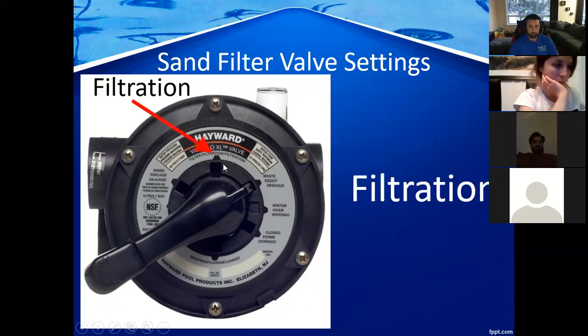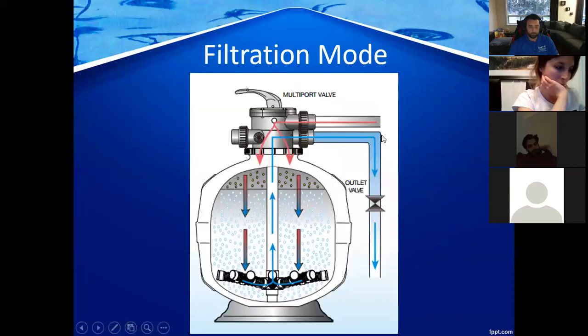Filtration mode is usually at 12 o'clock, and that's where you'll find the filter when the pump is running and when it's filtering. And what that looks like inside the filter is, as I described before, the red arrows are showing the water coming in, and this area here shows the sand, and the yellow dots are the particles, and they're forced right through the sand, and then the laterals pick up the clean water and force it back out and it goes to the next item in the pool.